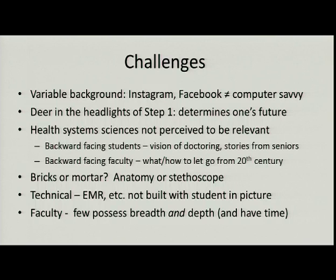There's the bricks or mortar argument, or difficulty. Anatomy is a block of curriculum. You can recognize it. We're taking an anatomy course now. There's a textbook. Stethoscope isn't. There's no stethoscope class. There's no stethoscope block. But we teach stethoscope everywhere. And so a question arises: should you have a block of stuff, or should you try to insert stuff everywhere so that people don't even know they're learning it?